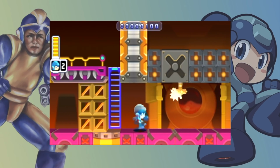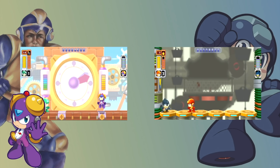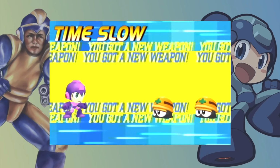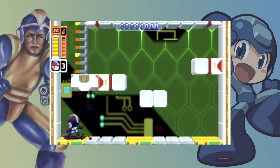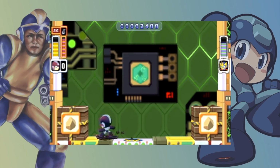The gameplay has changed a lot too. Most notably, the inclusion of two new robot masters, Time Man and Oil Man. They've been given fully realized levels and powers. Time Man can slow down time, and Oil Man gives you an oil attack which you can slide on. The Robot Master weaknesses have been recalibrated to incorporate these new powers as well.